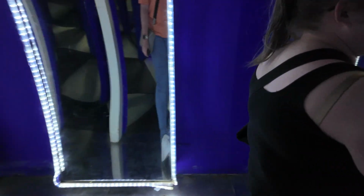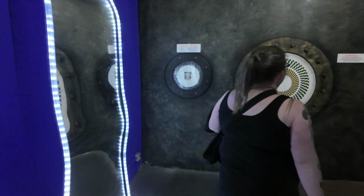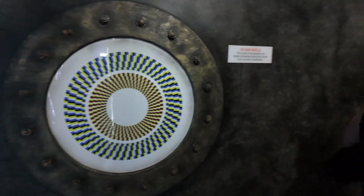And now we're into the actual bit of Impossible, where it's got loads of different illusions and kind of things in it.